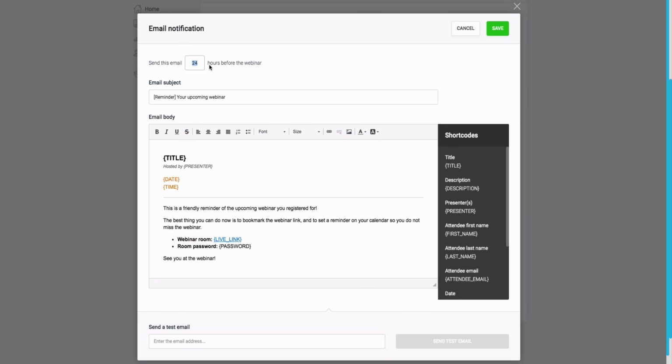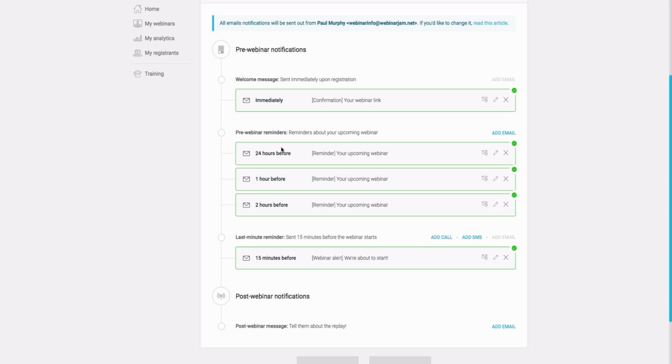Just because people might be out and about. And if they've only got an hour and they've forgotten about it, like we reminded them yesterday, but we're only starting in an hour, sometimes that's not enough. So sometimes I'll do 2 hours before, 1 hour before, 15 minutes before. This one just says we're about to start so they can log in and get ready. And obviously we send one out immediately.